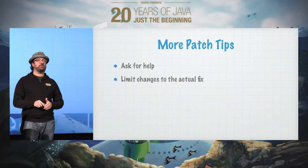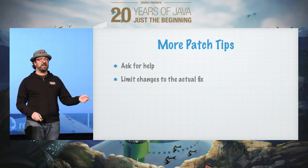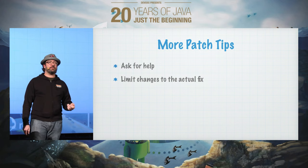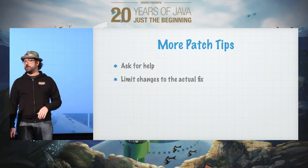Limit your changes to the actual thing that you're fixing. It's always tempting to go out there and fix related things as you go. Make those separate patches, make them separate issues. It makes the review process much easier for all of us on the receiving side.